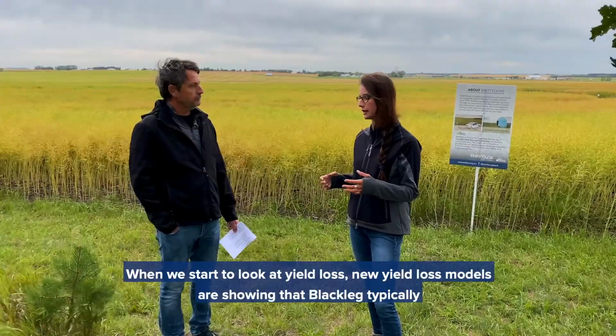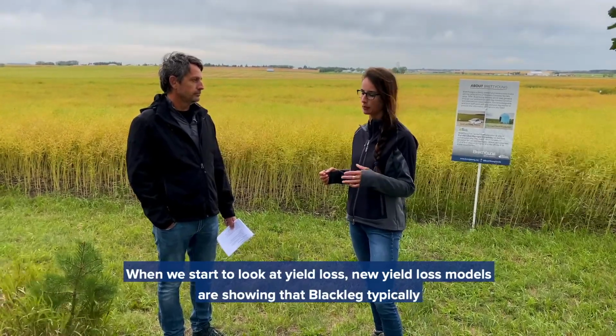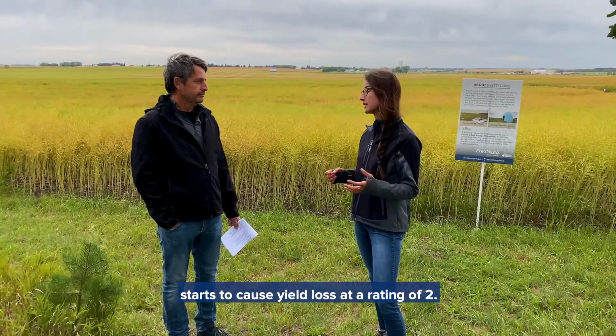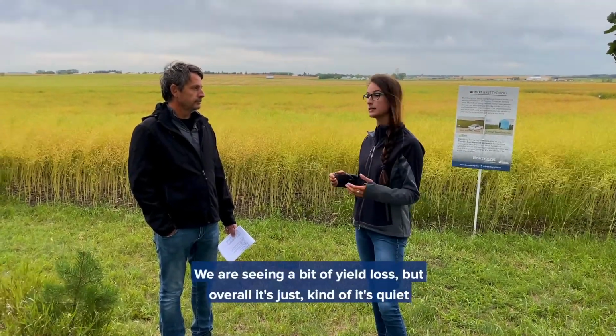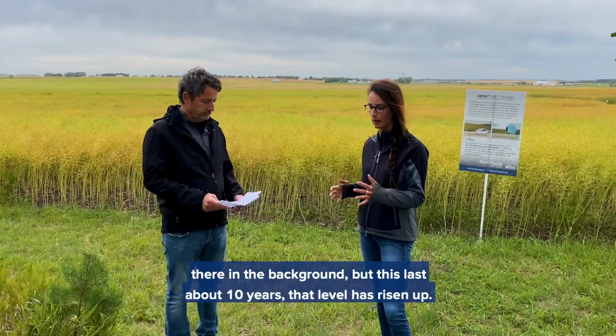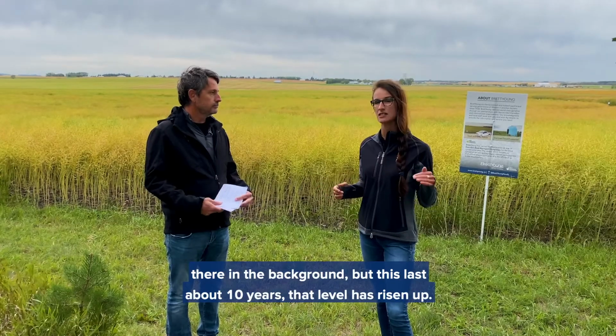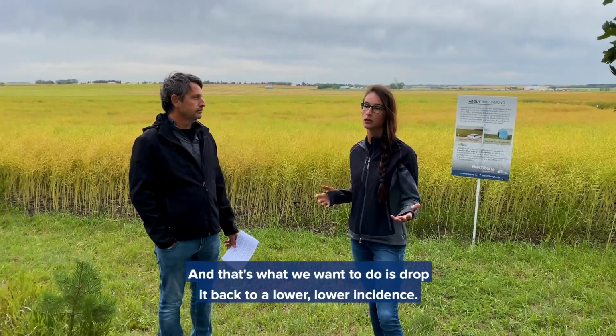When we start to look at yield loss, new yield loss models are showing that blackleg typically starts to cause yield loss at a rating of 2. So that is kind of a nice thing. We know it's an issue. We are seeing a bit of yield loss, but overall it's quiet there in the background. But over this last 10 years, that level has risen up, and what we want to do is drop it back to a lower incidence.